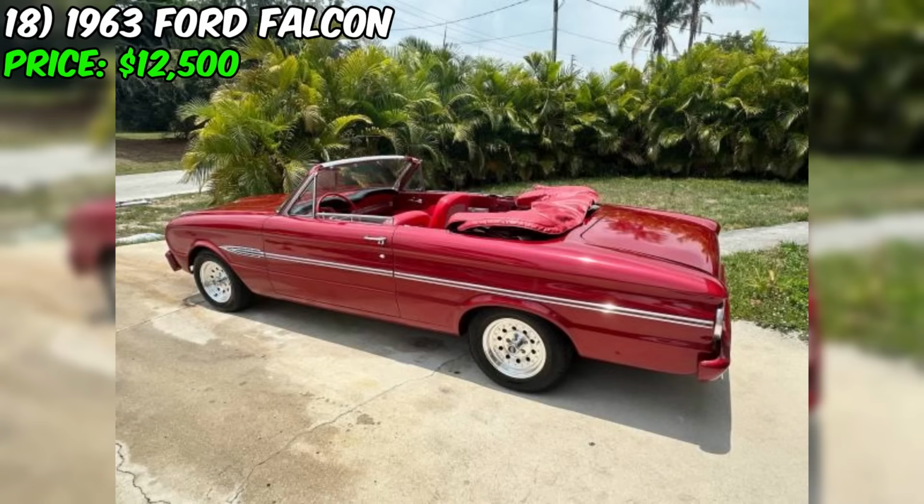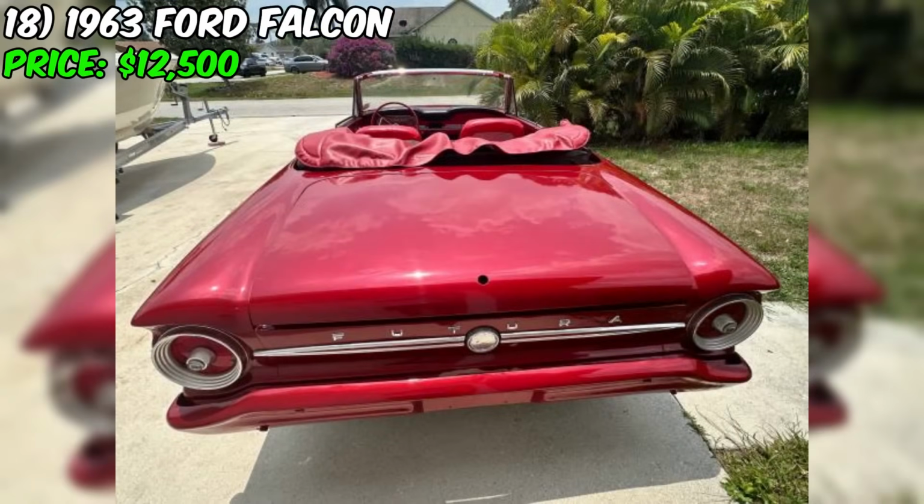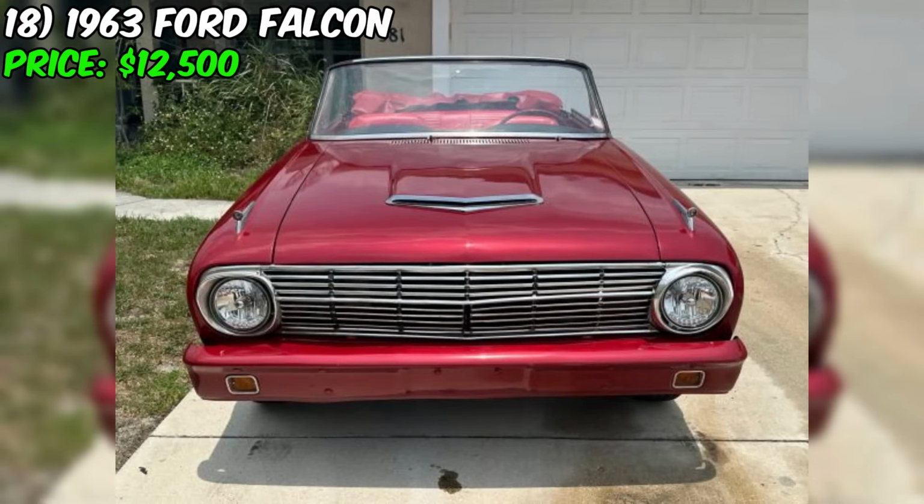18. We've got a real treat for you. A 1963 Ford Falcon convertible that's up for grabs on Craigslist. This car is a true diamond in the rough, and with a little bit of TLC, it could be a real showstopper. First things first, let's address the elephant in the room.